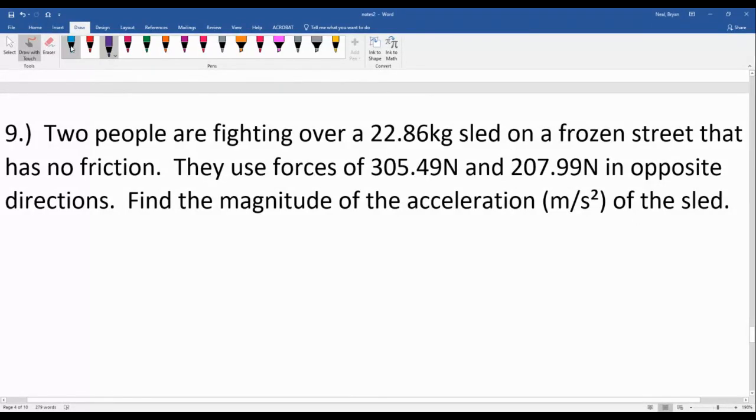All right, getting towards the end of this one, question 9, and the tables have turned. So no longer are these people working together to try to move productively and get the sled to somewhere. They are now fighting over the sled. And so if we stop and think about what this means, those forces aren't going to add together anymore, right? They're fighting against each other. They're going to be going in opposite directions, and so those forces are going to work against each other. That's something we'll want to keep in mind for this.